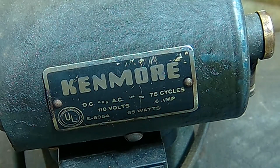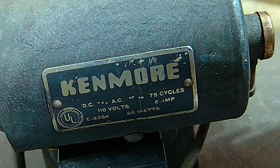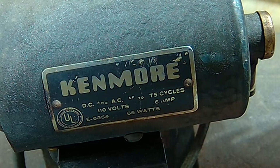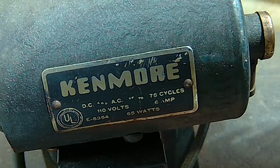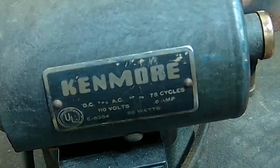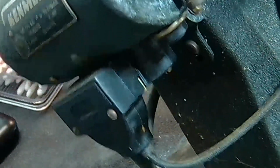0.6 amps. So it's going to have the same size motor as a machine like a Singer 1591. It's going to have the same size motor as most of the Singers. A lot of the Singers were 0.54, but they were pretty much ramping up to 0.6. It's going to have the same size motor as a 201-2, the Rolls Royce of Singers. So it's a good size motor on this rotary. You saw that with the Golden machine as well. They're very, very strong machines. Take a look at the bottom.